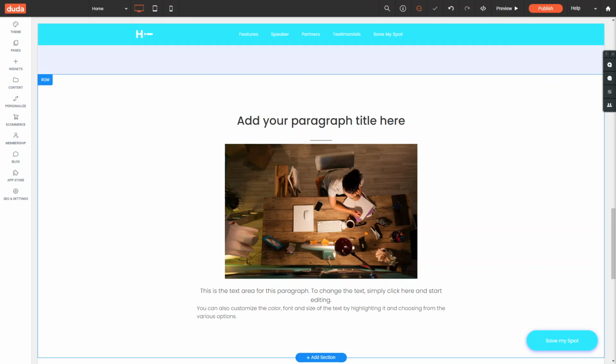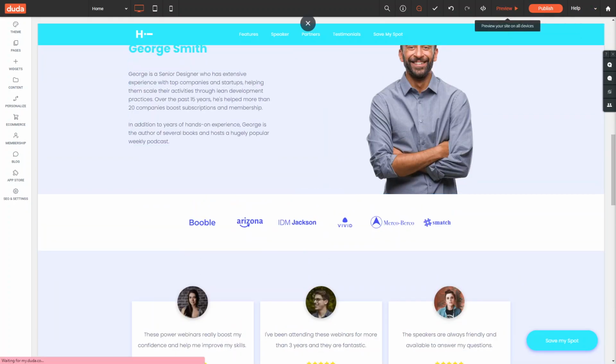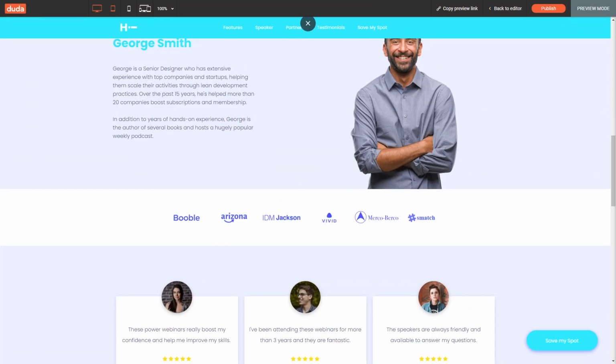With Duda, it's simply just drag and drop, or just add in a section that's already been built for you. And then once you're happy with everything, you always make sure to preview your site on all devices, and just make sure that it's always responsive and nothing's been cut off, nothing's been breaking out of the container or anything like that. And that's it. It's a really simple editor. It's really simple to just drag and drop things, build things, and remove things that you don't need.